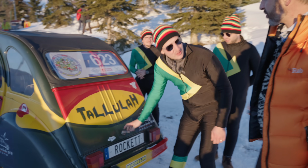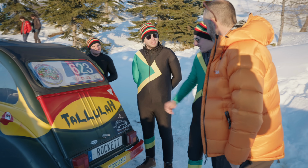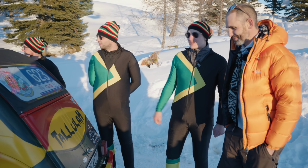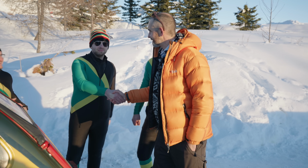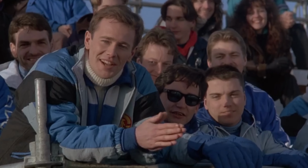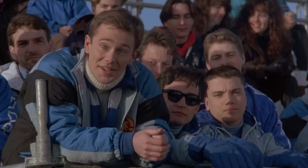And who's Tallulah? It's the Tallulah car, that's the name. You know the film Rasta Rocket? Yes, it's the name. Junior said, how could we name it? And he said, Tallulah. How about Tallulah? That's my mother's name. Thank you. You're not cold? Oh, no, Jamaicans have no cold on the ice. Hey, Jamaica! Watch out for turn number 12. Scary, yeah?